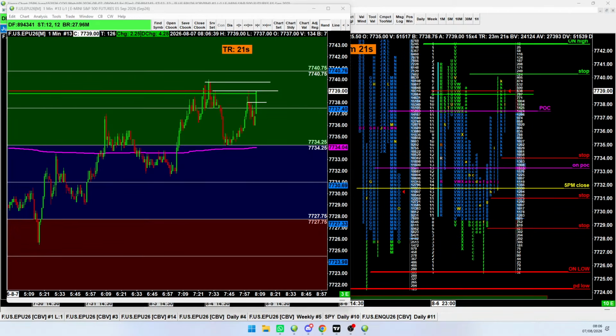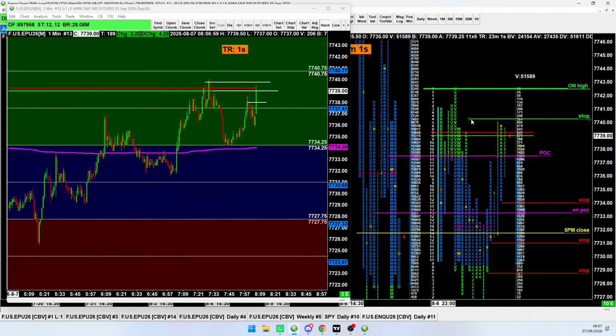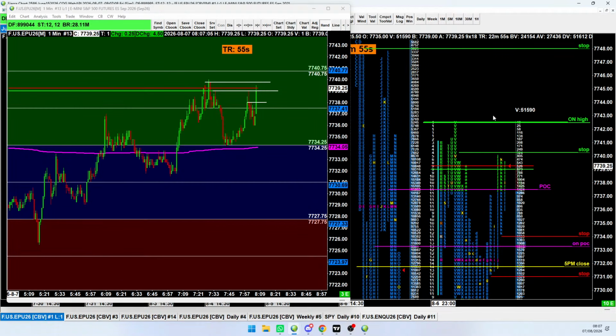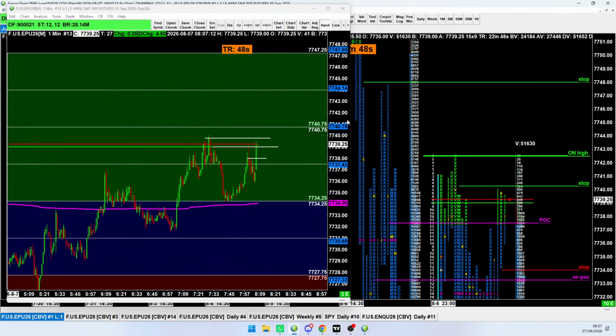Now let's see if we can lift over 39 and print the 40s. We have to do something with all this, right? We got to get rid of these donuts up here. Now, if we have enough buying, we'll take that stop. There's a lot of people who are short and they're using 40 as a stop. If we can take that, we can take out the overnight high and then we can go tickle the 48s, right? Do we have the customers to do it? Let's see.